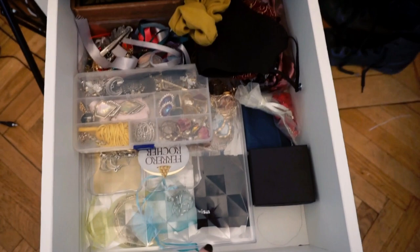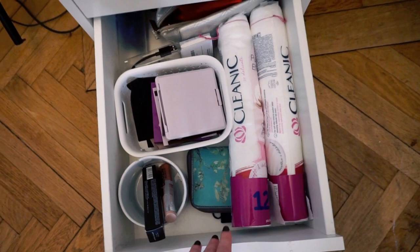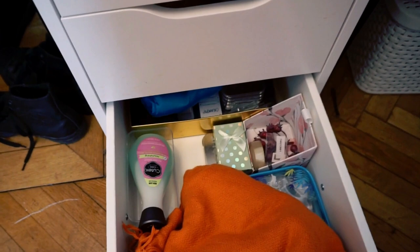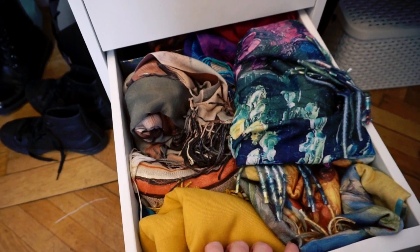I've got here just a lot of costume jewelry, art supplies. Underneath that, I've got mascara backups, cotton rounds, all sorts of stuff and wires. Still downstairs, again, scarves. More stuff. More scarves. I've got a thing for scarves and cardigans. Like, I've got issues.